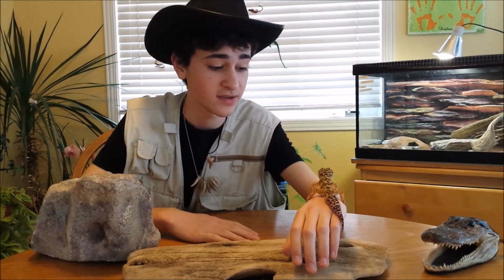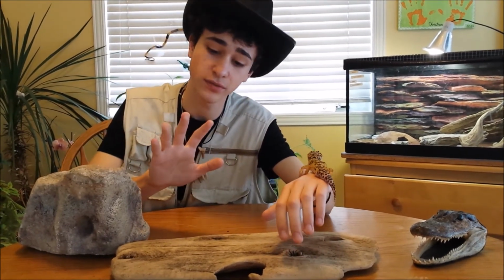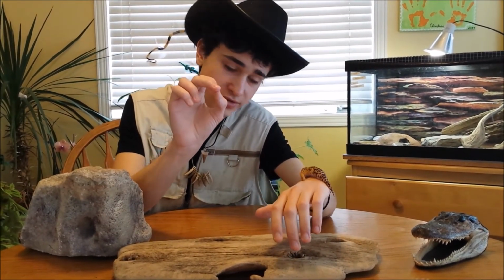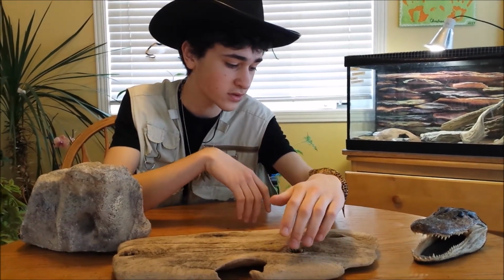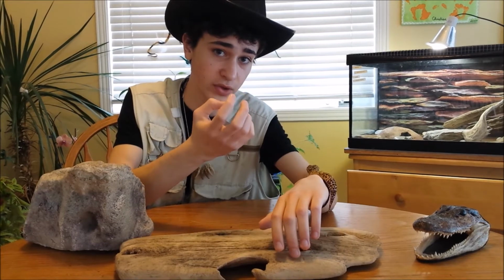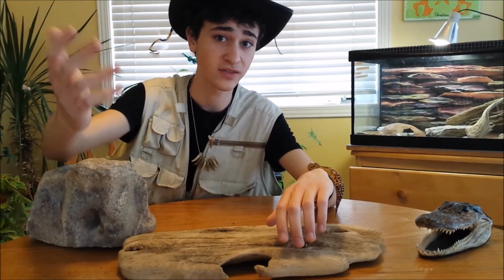Now, as you can see, he's climbing on my hands. Now, each of his feet have 5 little toes on them, with really little sharp claws. To us, it just feels like he's tickling you. However, they're very useful for climbing. He could climb rocks, trees, even cacti in the desert.